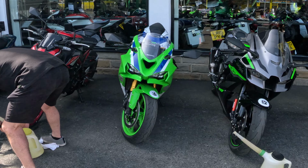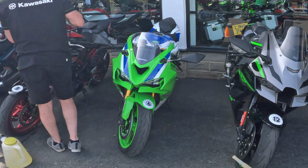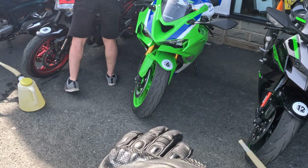What a brilliant bike. And there she is. An absolute blast.